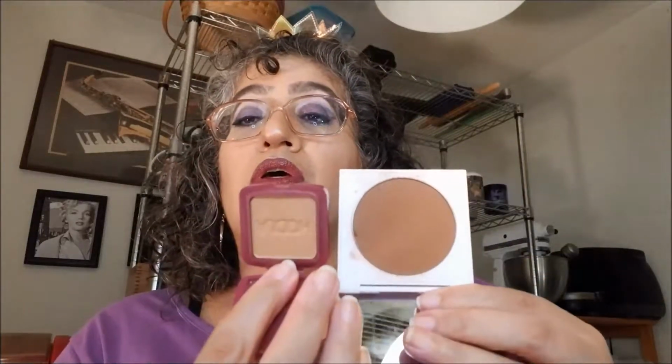As you can see, it's a bit lighter. The other one that I like to use a lot is Rodeo Drive from ColourPop. Make sure I have the right one. Yes. This one is also much deeper and has a more reddish cast. So these two, this Zuri Flawless and this ColourPop, work really well for me in the summer.